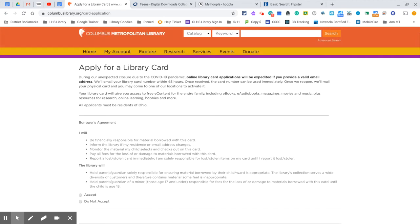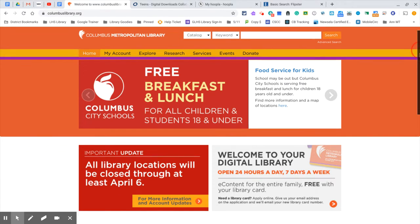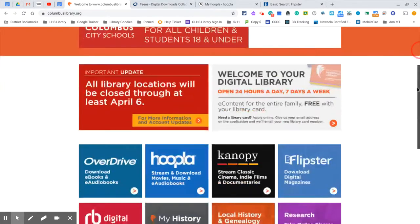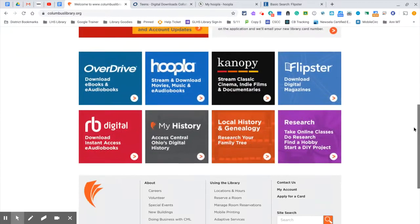Usually it's taking between 1 and 2 days right now to get that. So you might have to wait a little bit of time, but once you do, then you're going to have that digital access. So from the front page, once you have your library card number, scroll down a little bit. And right now, all of these resources are available to you from the front page of the library website. So Overdrive is a great resource. This is going to be a great place to find books and audiobooks.